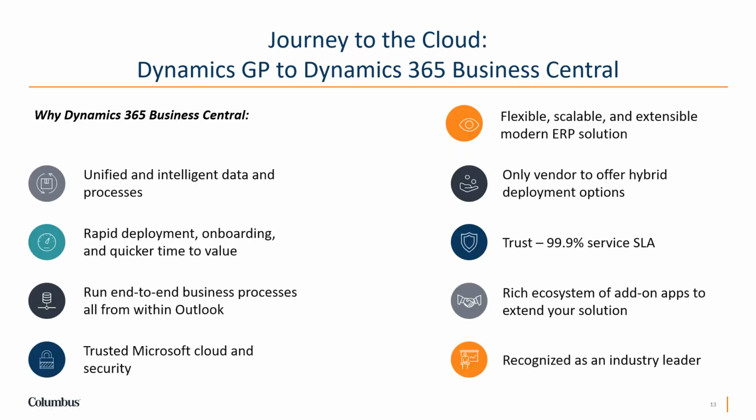I wanted to share why Business Central. These are all the things that we did talk about, but I don't want to read them to you, but you'll see some familiar things that we've talked about. The end-to-end business processes, all within Outlook, is a big one. And you're on the trusted Microsoft cloud.